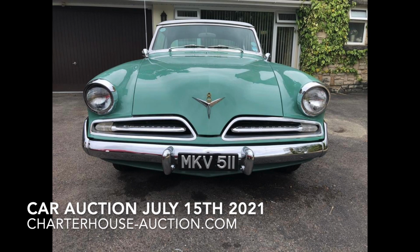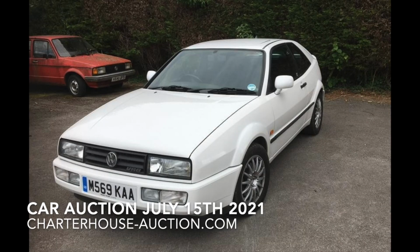Another bit of fun here is a Studebaker, making a very rare appearance at auction. The Studebaker Commander, owned by a famous Radio 1 DJ. There we go. And the value on that one is probably around about £15,000, and it ran very well upon inspection. Also, another great car is the VW Corrado. It's the VR6, that's the one you like, and again, sensibly estimated at around £5,000 to £6,000.